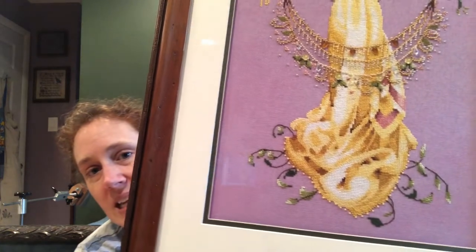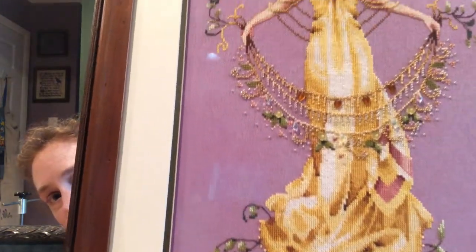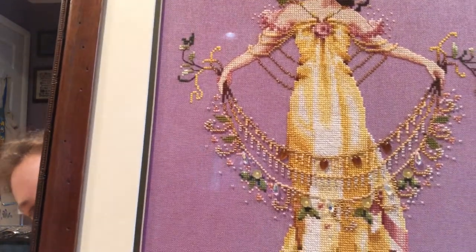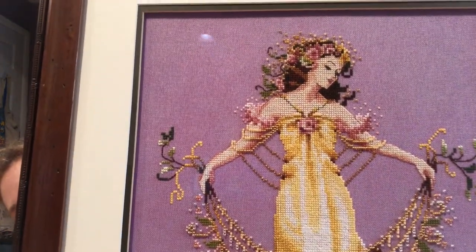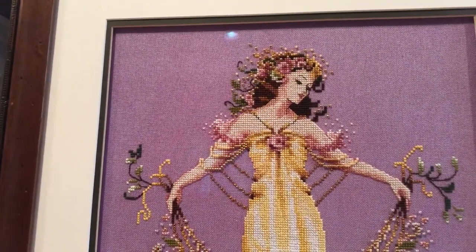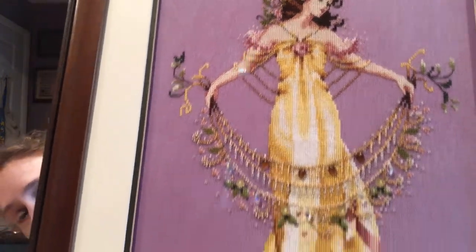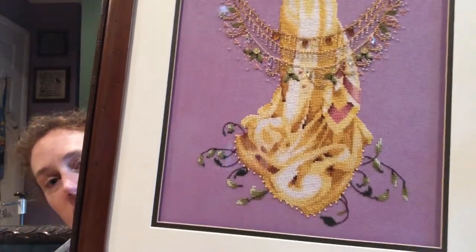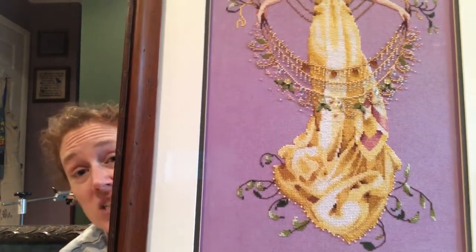So this was in that kind of period of time where I was far less confident about my abilities to actually finish a Mirabilia. So I waited to do her wings last, because I was like, I can always leave them off if I want to. And I think I might like her without them. And I finished the rest of her up, and was like, yeah, I don't want to do the wings. I want to have it finished. And I love the way she looks.